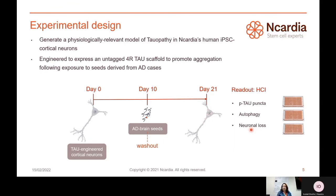So our aim was to generate a physiologically relevant model of tauopathy using Encardia human iPSC cortical neurons. For that, we engineered these neurons to express an untagged 4R tau scaffold and promote aggregation following exposure to tau seeds derived from Alzheimer's disease cases. The experimental paradigm is summarized here. Briefly, we add our tau seeds at 10 days, wash out, and allow neurons to grow for 10 to 11 more days. The readout for this experiment is high content imaging, and we measure phospho-tau, autophagy and neuronal loss.